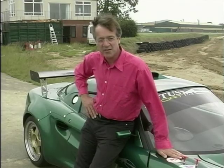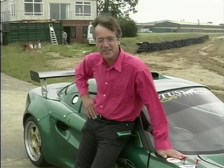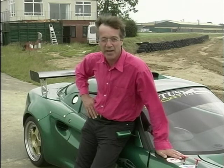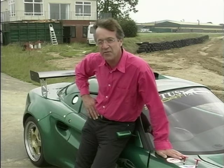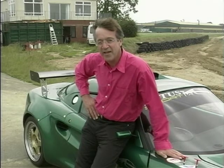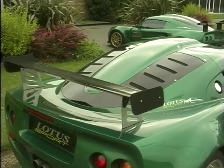So there we have it. Lotus have put their vast racing heritage behind the development of this Elise. It's going to be a fantastic championship encompassing the UK and Europe. Over 45 people are vying for the 25 positions that are available. Only 25 cars will be built for people coming up with 50 grand.